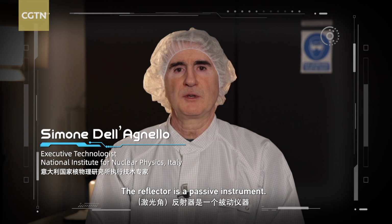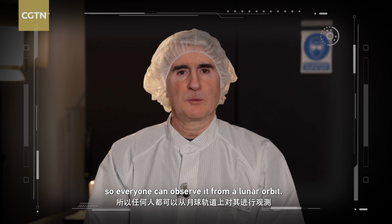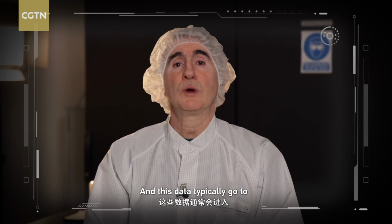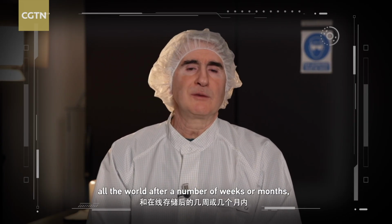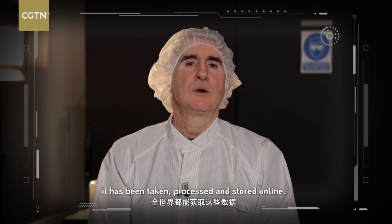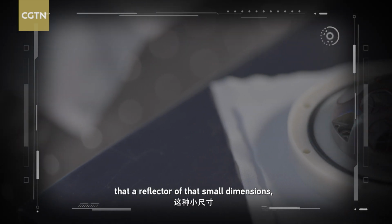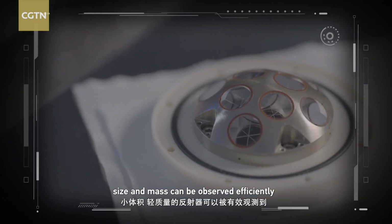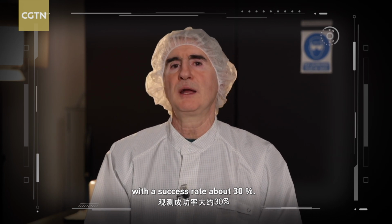The reflector is a passive instrument. It has no shutter, no restrictions, so everyone can observe it from lunar orbit. It was observed by NASA, and this data typically goes to a planetary data system database, which is then available to all the world after a number of weeks or months it has been taken, processed, and stored online. Chang'e 6 has demonstrated beyond any reasonable doubt that a reflector of that small dimensions, size, and mass can be observed efficiently with a percent success rate of about 30%.